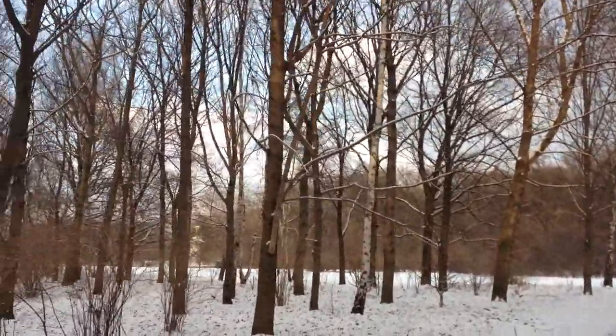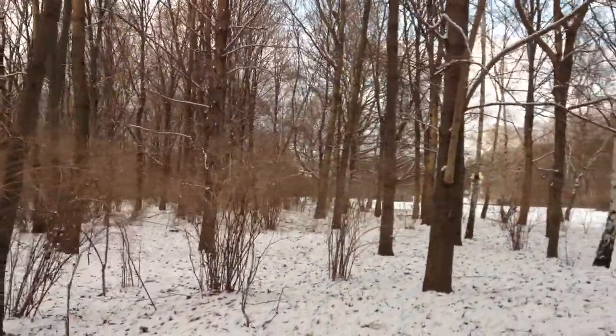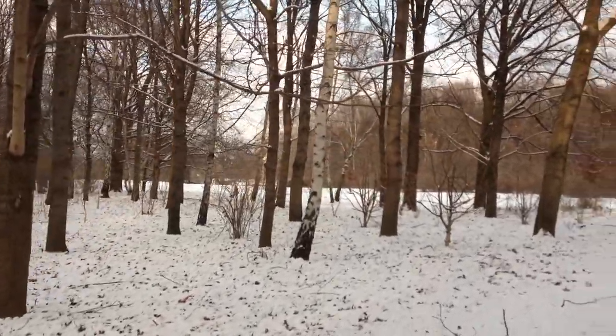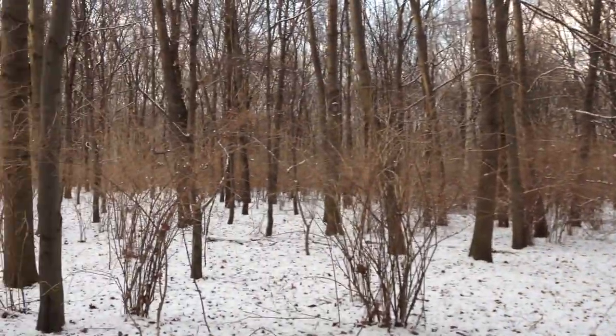All these trees, every single one of them were gone during World War II. They were all destroyed. This was just a barren wasteland at the end of World War II. You can see them in the aerial photos taken at the time. But now, it's this natural parkland.